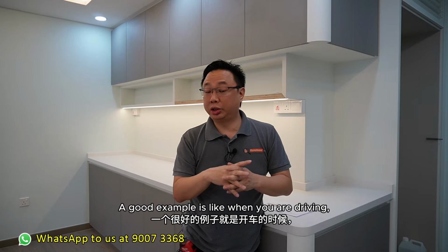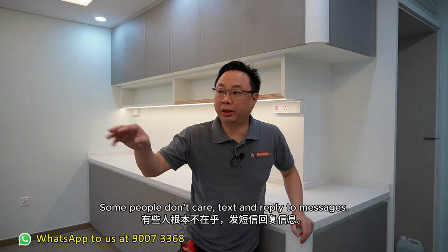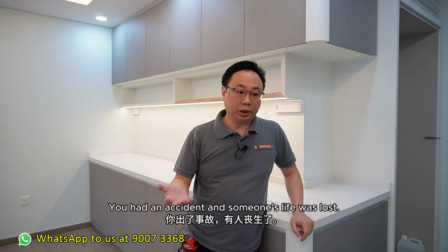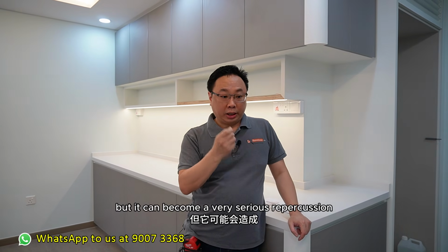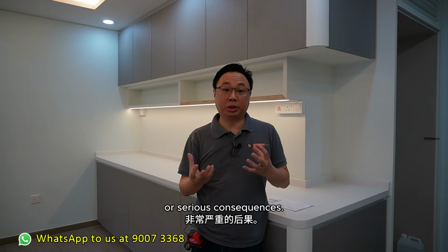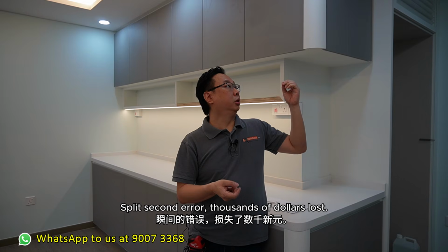Good example is like when you're driving, people say don't text, right? Some people don't care, text, reply message. And then suddenly you hit someone, you have an accident, and then someone's life is lost. It's a split-second error, but it can become a very serious repercussion or serious consequences. So in this case, it is something like that. Split-second error, thousands of dollars lost.